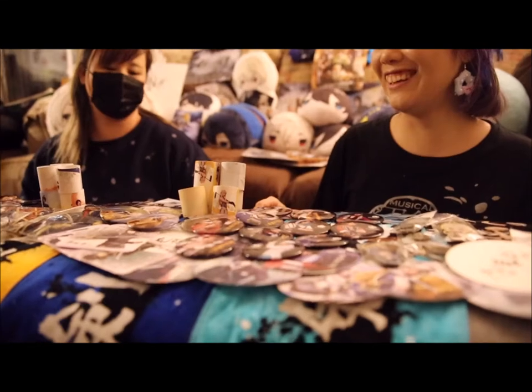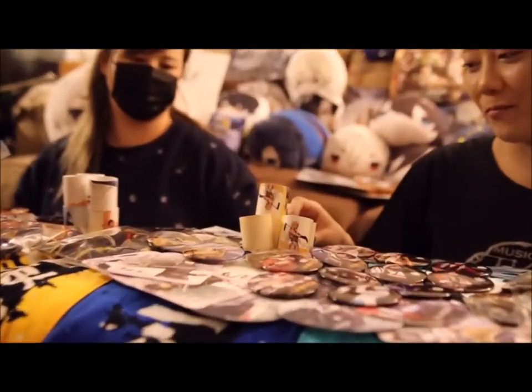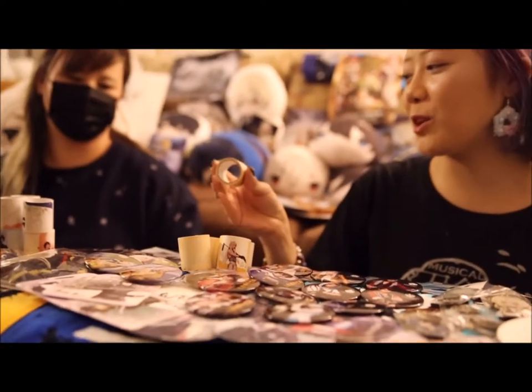Stickers. Real sin. So, stickers. We have a story. As you can see, we have a lot of cookies.